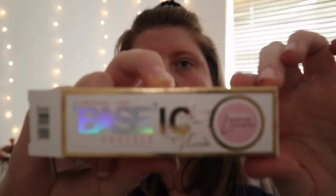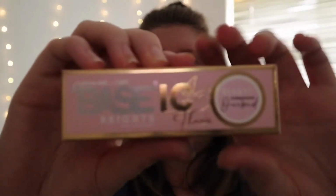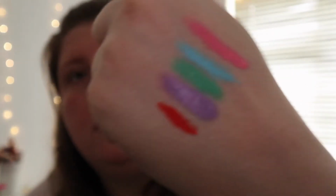So these ones come in boxes. So that was the one that the purple came in. And then the next shade is from the Brights collection. And this is the orange paint. So this is OTT orange. And this is really bright. And it kind of goes everywhere, I'm not going to lie. There we go.